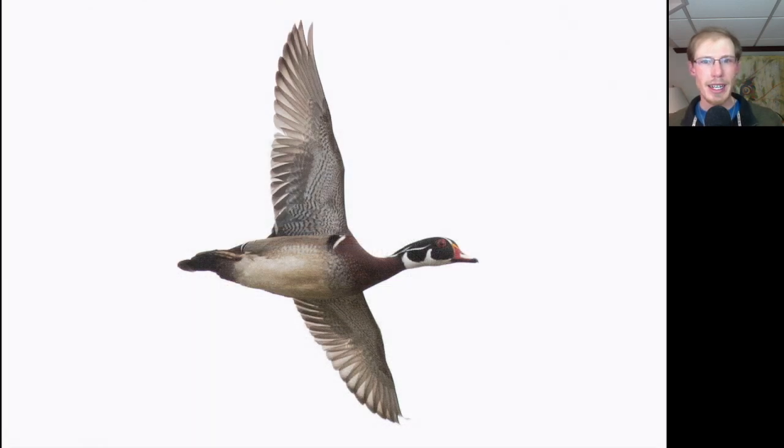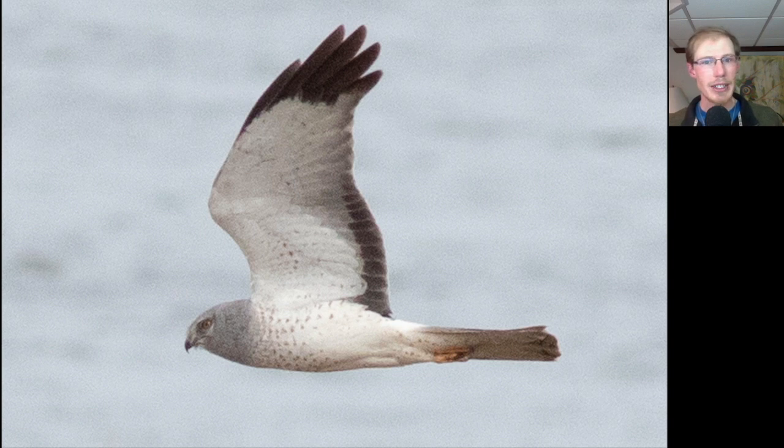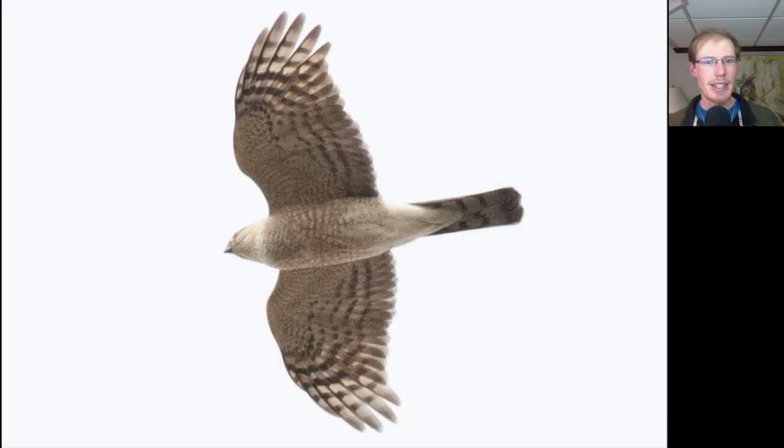Here's a male wood duck flying past. Here's a male northern harrier, also known as a gray ghost, and we saw a lot of these adult male northern harriers today. Here's a sharp-shinned hawk, and this will be one of many sharp-shinned hawks that we'll see in this video, so it's good to get a sense of the silhouette.